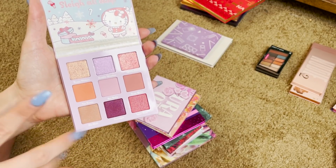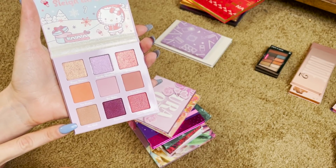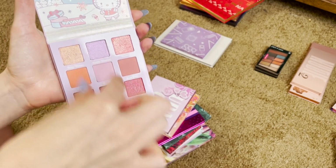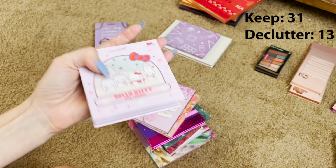I like the rows, how they're lined up. You've got an orangey brown column, you've got a purple column and you've got a pink column. So it really does lay out your looks for you, or you can mix and match. So I really do like this palette, so I'm gonna keep it.